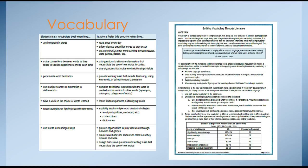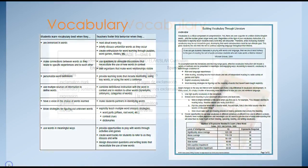And it's very important to know strategies for figuring out unknown words. We want them as strategic readers, not to look at us when they don't know the word. How do you figure out what to do when you don't know a word? And then have them engage in word play. Have them do a lot of activities and games, create word banks, and then design questions and writing tasks that use those words. So they are using them in their reading and their writing.